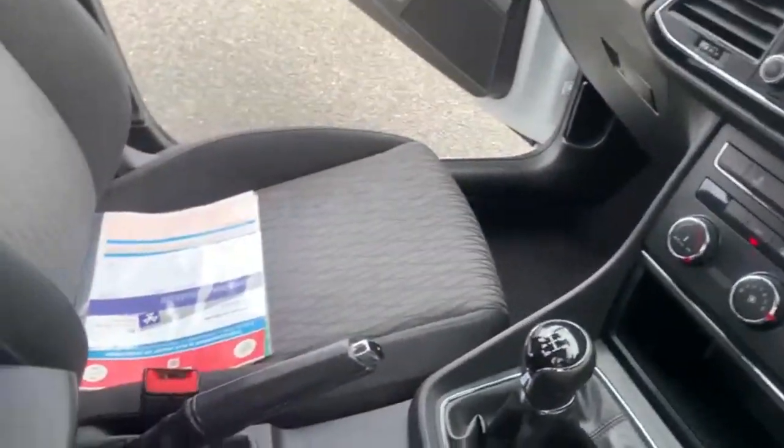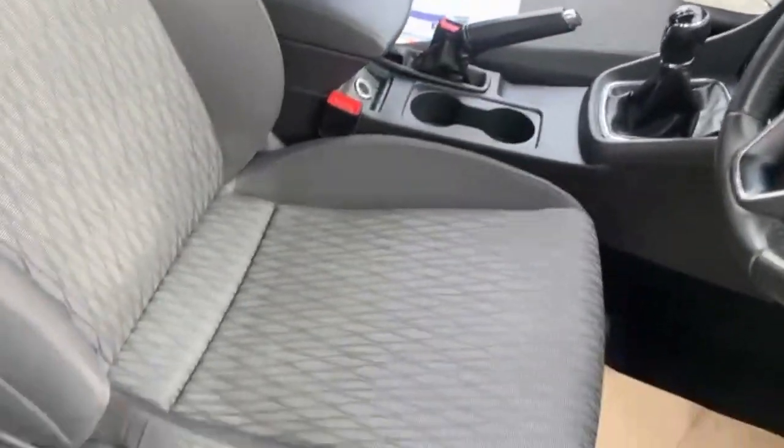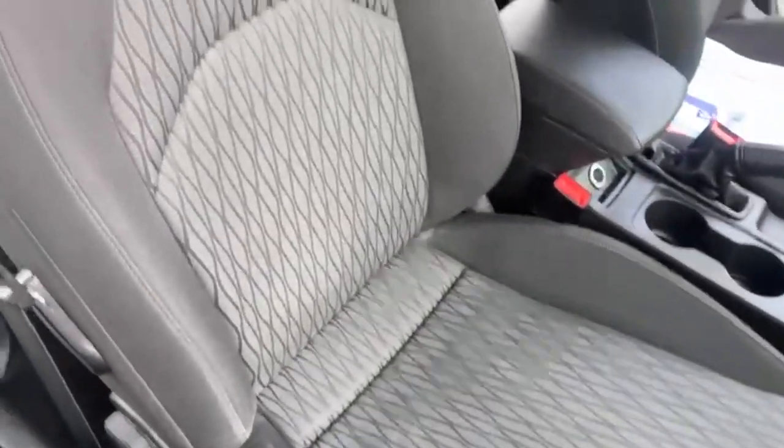Coming down to the seats, we'll just pan over both the seats for you at the front, just so you can see what good condition they are in. No rips or tears on any of those.